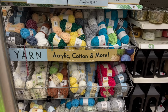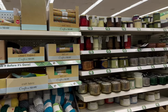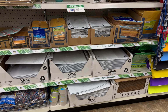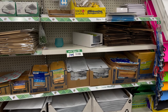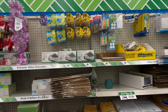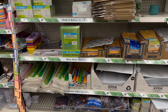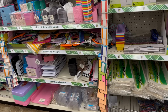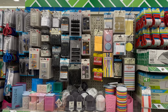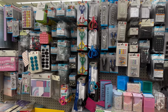And then right here is their yarn section. And then over here is their plus candles and lanterns. Right here is all their shipping products. And then some more other stationery products, plus we're approaching the teacher's corner.